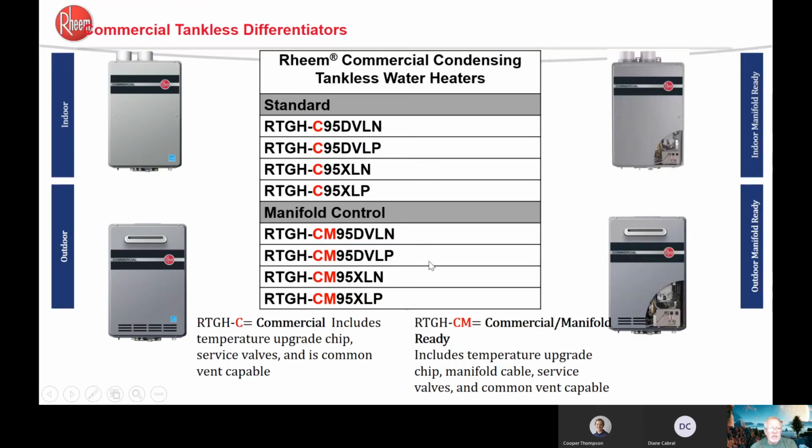Like I said, you've got indoor and outdoor versions of both of them. 199,000 BTU is all this comes in as a commercial unit. So that's that 95 model in either natural gas or LP. It is not field convertible, gentlemen. So if you need, and ladies, if you need LP, order LP. If you need natural, order natural, okay?